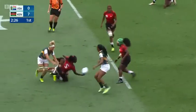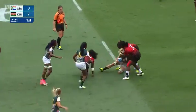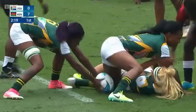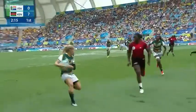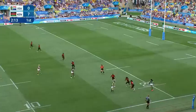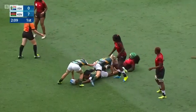Orlando shifts the ball. Wraps around. Should have probably set that up. Okulu. It's off the knee, so it's play on. Good clean out from South Africa now. One on one. She's got the angle though, so she's just going to pull out. It's Nadine Ruse. Good defense from South Africa.